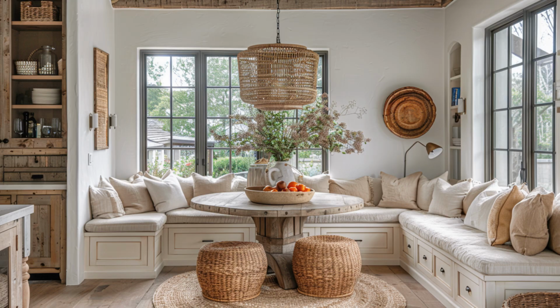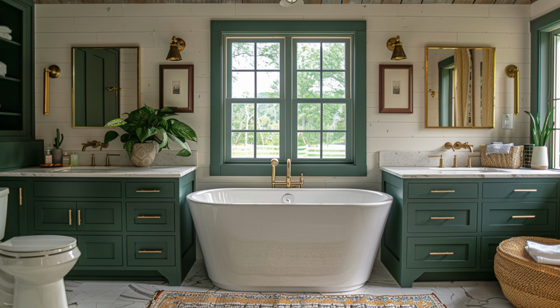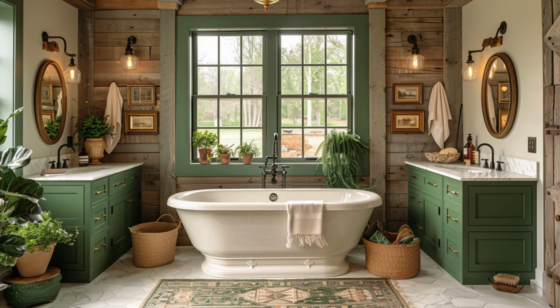A cozy, rustic chic breakfast nook. A large, round, wooden table with a natural, light brown finish sits beneath a woven rattan pendant light fixture. Beige linen banquet seating wraps around the table, offering a comfortable and inviting seating area. A light beige, neutral color palette dominates the scene with accents of warm, muted oranges from fruit on the table.